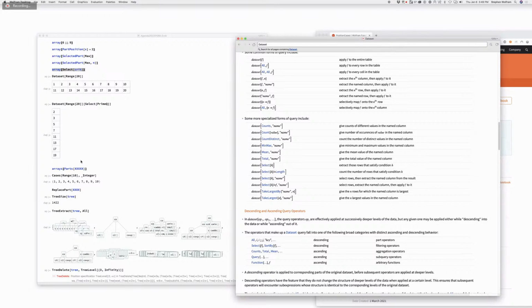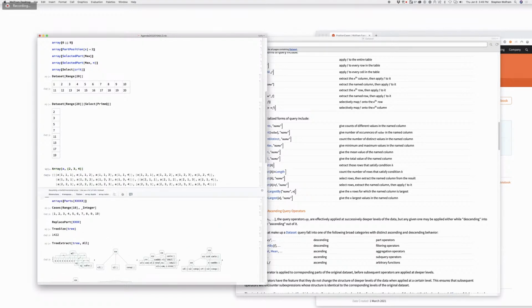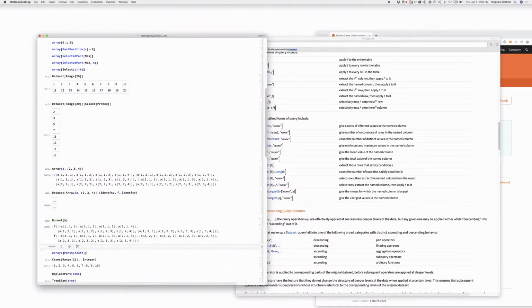Here's a question. Let's say I have an array. What does it mean if this was in a dataset and I was applying a function f? In dataset, if I'm not mistaken, I could take the dataset of this and apply identity, f identity. Am I right? Let's do normal of that. What happened here? Did that do what I expected? Yes, it's applying f at the second level.